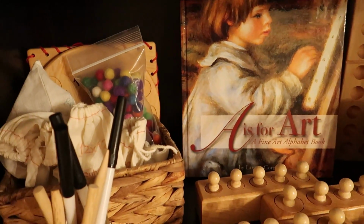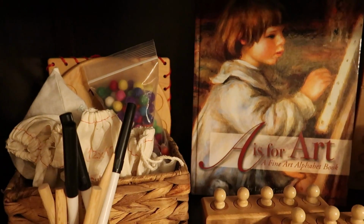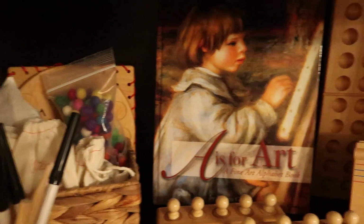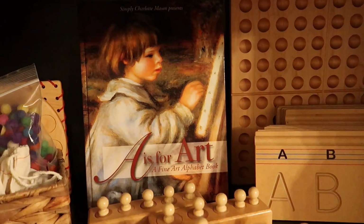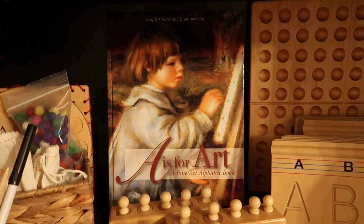I've also got a basket back here that has some of the arithmetic wheel and the manipulatives for that hundreds board. And then I also have that A Is for Art book because I'm using that in my kids' co-op this year.